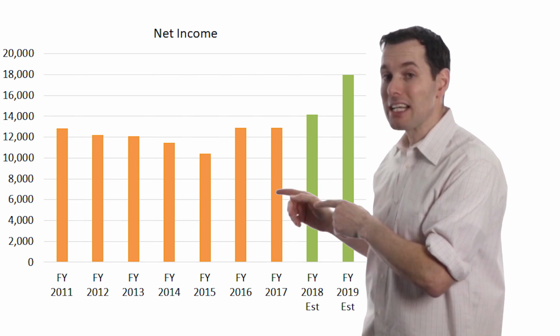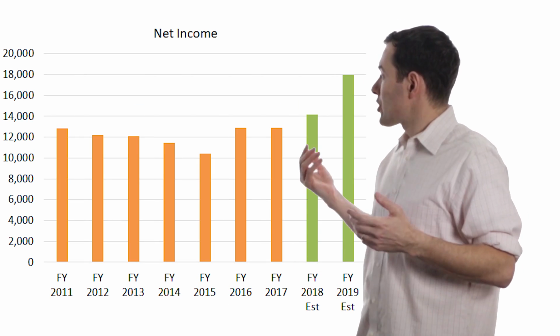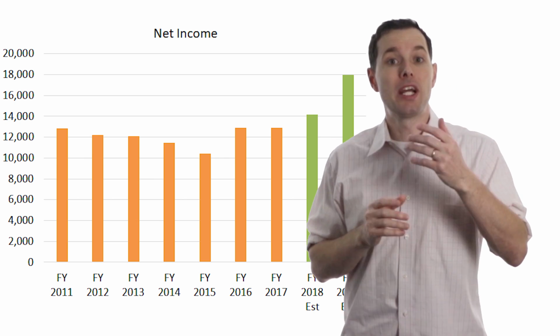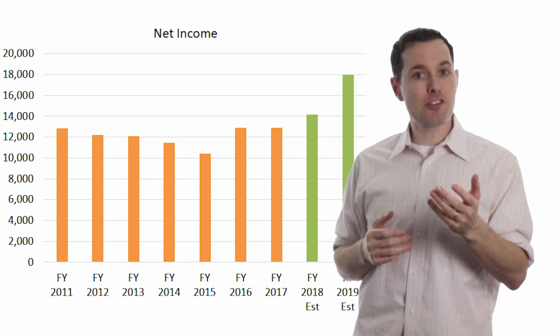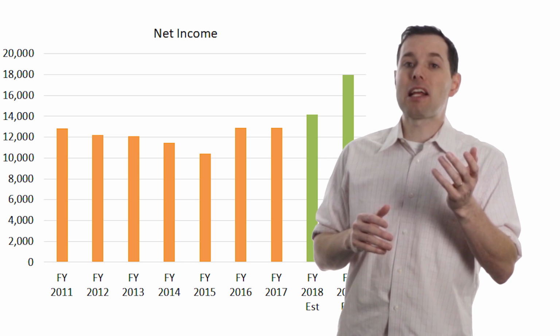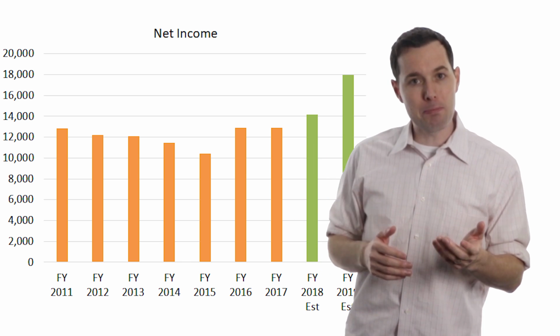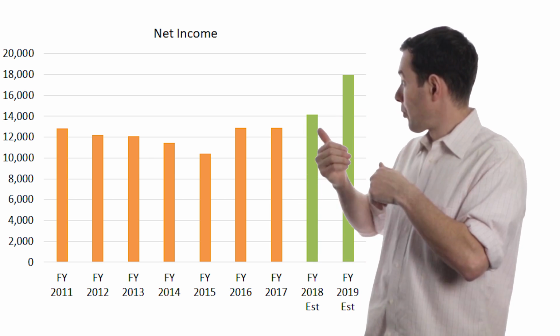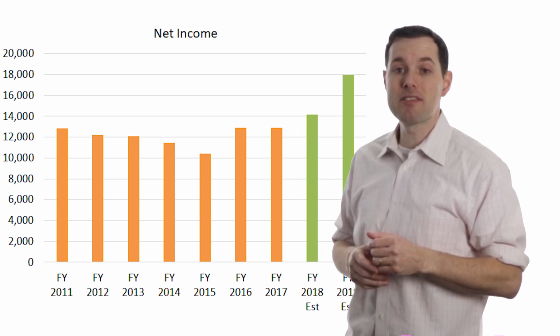When we switch to net income, the first thing that jumps out to me is the expected jump in net income in 2018 and even more so in 2019. In 2018, the first 3 quarters are already in, and I would expect them to hit that. In fact, analysts are estimating about 3.7 to 3.8 billion in profits in the 4th quarter, and if they do that, then they'll be in line with our 2018 green bar.